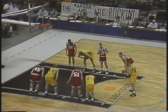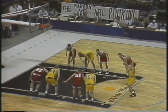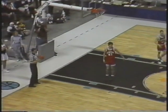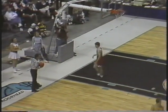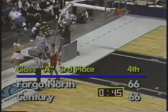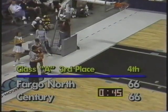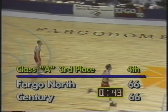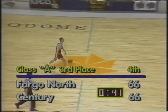And with the exception of, I think, only 1 or 2 games, we've seen some very impressive free throw shooting throughout this tournament, particularly late in the game when the game has been on the line. We saw Mandan do it. We saw Bismarck do it. North and Century both shooting pretty good from the stripe tonight. So 2 free throws by Heinze ties the game again at 66. Back and forth we go.